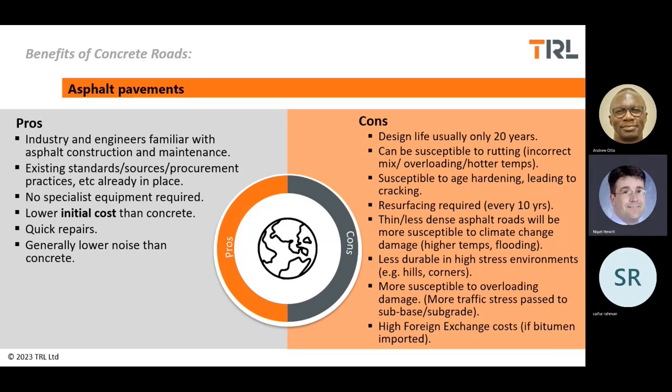Asphalt roads are less durable in high stress environments, e.g. hills, corners, bus stops, approaches to junctions. And asphalt is more susceptible to overloading damage. We heard earlier that overloading is a big issue, so that's important. And high foreign exchange costs of imported bitumen.